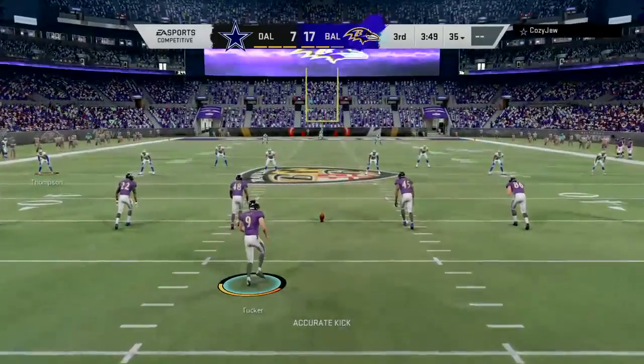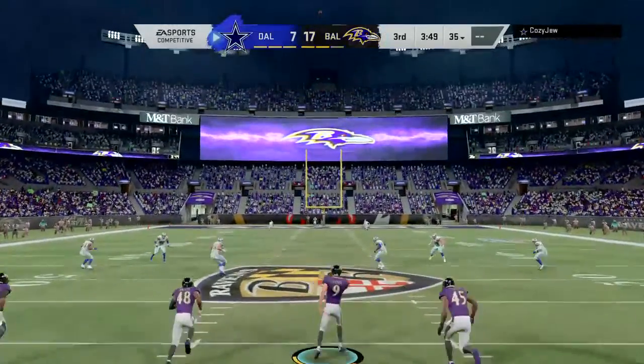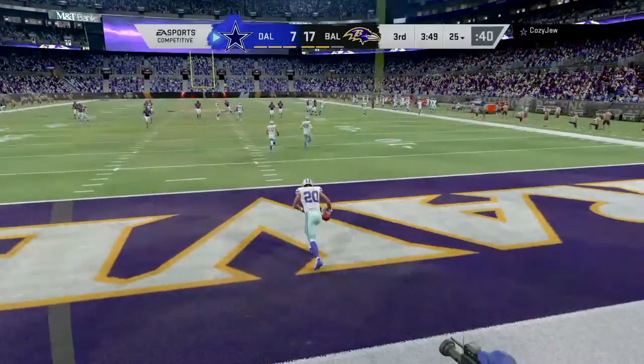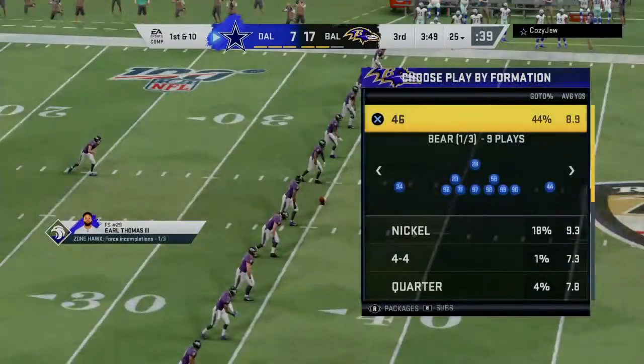Tucker now to kick it away following the touchdown. This is taken about 7 yards deep.